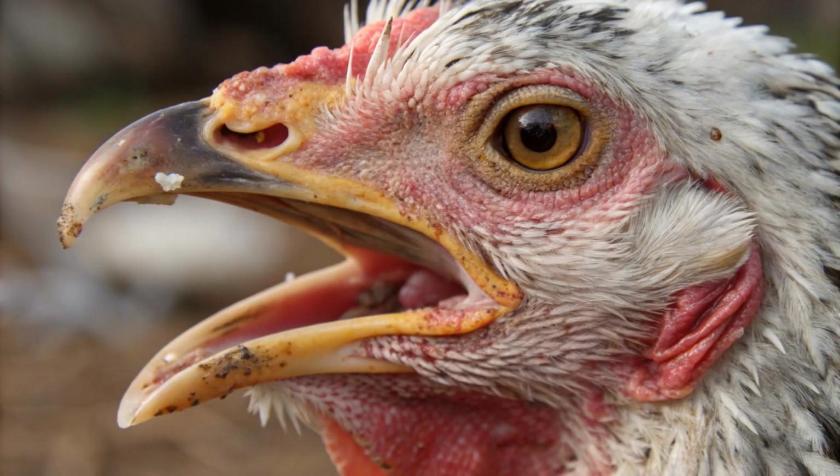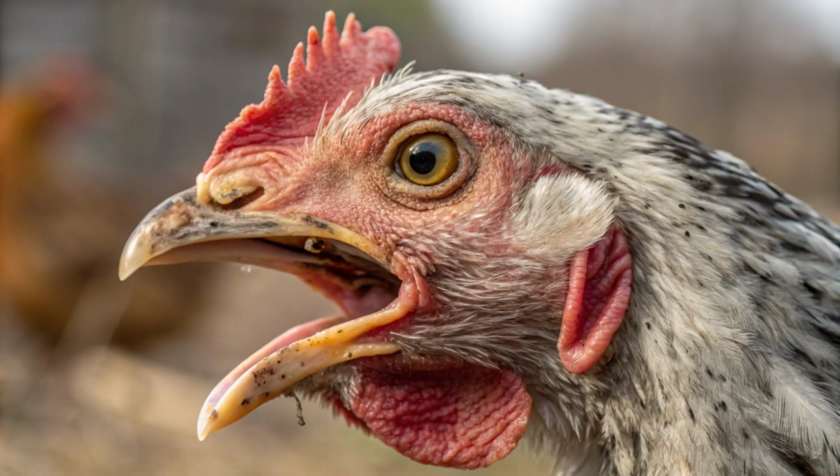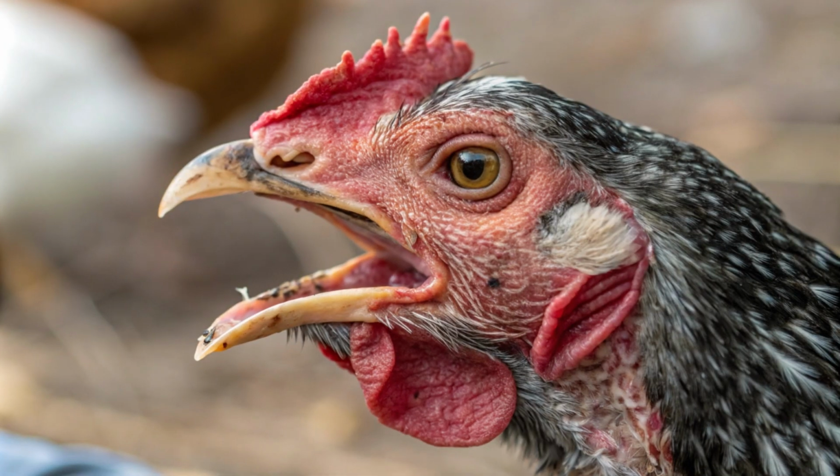It spreads like crazy through a flock, and the main culprits are those biting insects. Mosquitoes, mites, they're not just annoying, they're like tiny little flying syringes, spreading that virus wherever they go. Okay, that's both fascinating and kind of creepy. I can see why you said this is a global issue. It's like a microscopic horror movie unfolding right in front of us.